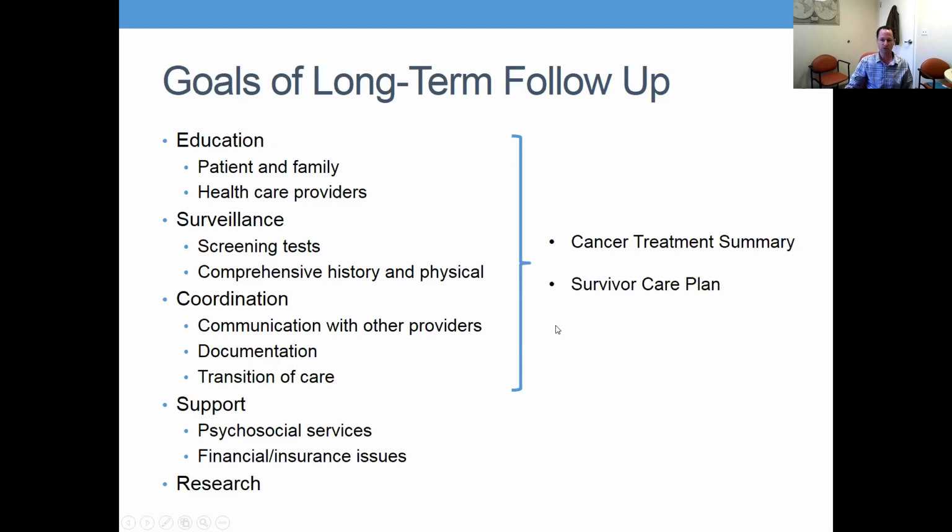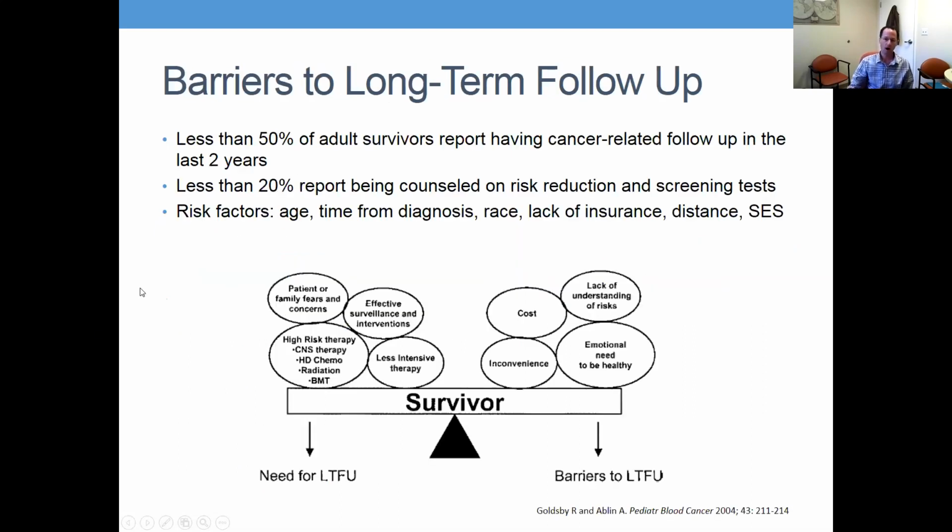All of this needs to be written down and communicated to the patient and their family and to the providers in a way that's accessible. We also want to provide support with psychosocial services and financial and insurance issues, and we always want to continue contributing to research. Unfortunately, in spite of this, not all patients are getting equal access to the long-term follow-up care that they need. Less than half of adult survivors in one study reported having had any form of cancer-related follow-up in the last 2 years.